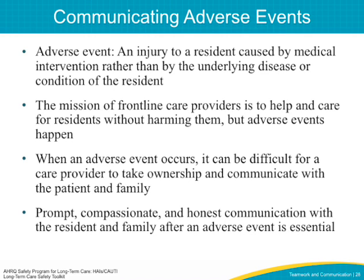Communication following an adverse event can be especially challenging. An adverse event is an injury to a resident that is caused by a medical intervention rather than by the underlying disease or condition of the resident. Each facility has policies and procedures to follow after an adverse event occurs, and most involve working with a risk management professional. These procedures should minimally include the care providers following these steps.